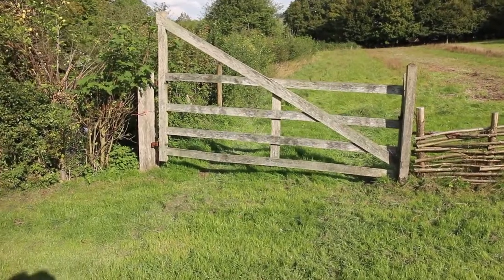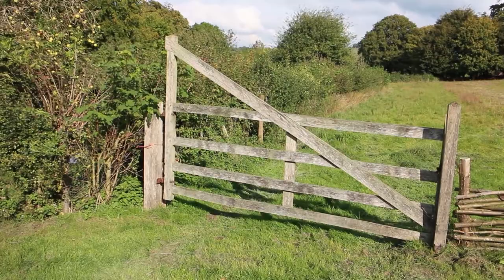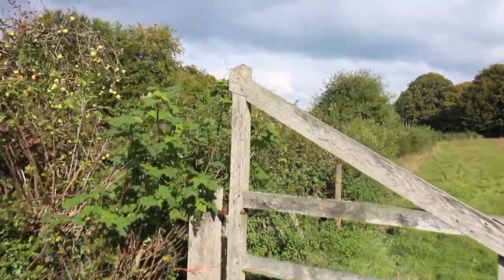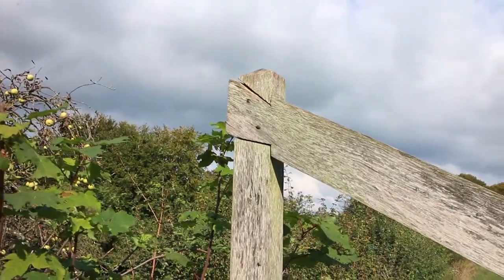Here's a nice traditional farm gate, and it's got a nice big cross-supporting style. That's very nicely done there, with a sort of dovetail type joint in the top there. Look at that. A very satisfying bit of carpentry.